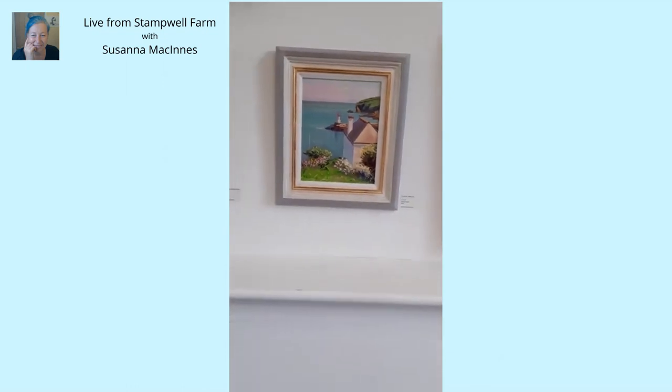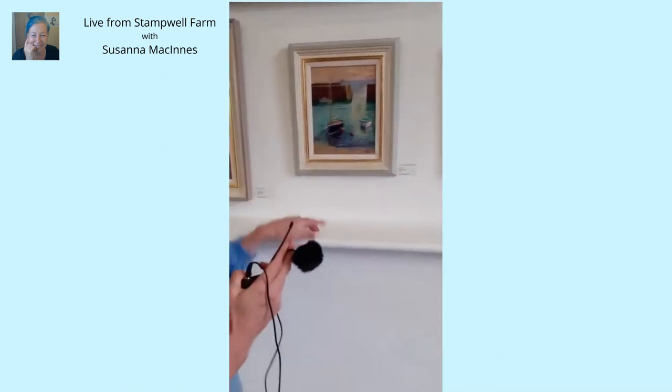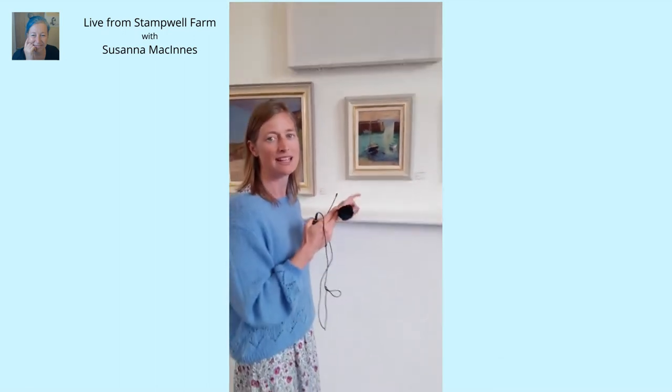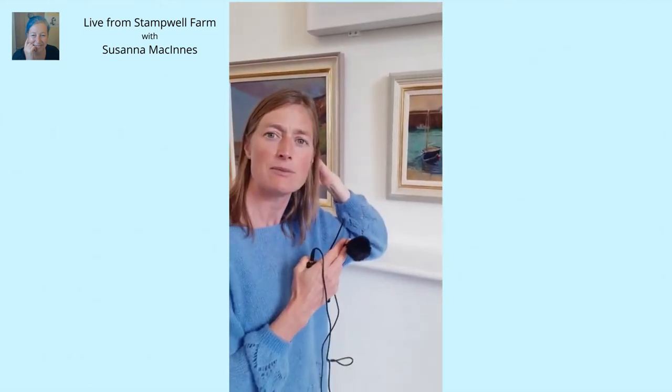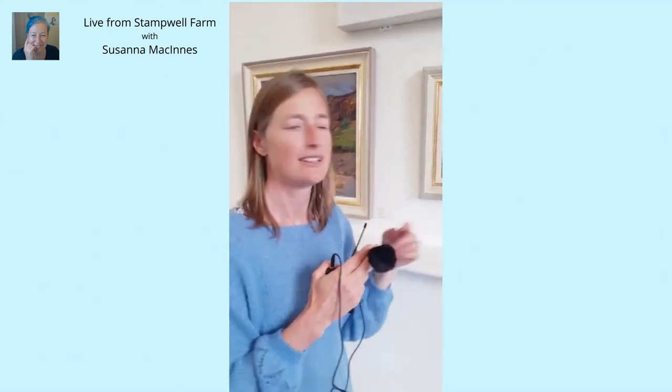Yes. And then we're not up high anymore. We're down in the harbour of Mousehole. Had to do some boats when you're there, why not? Early morning, light coming through that. They call it the gap. Beautiful vertical brush strokes there. Yes, coming down through. And then we've got that going on in the sky as well. And what's that in the distance? So that is actually St Michael's Mount.